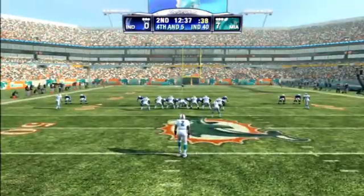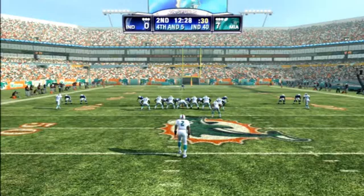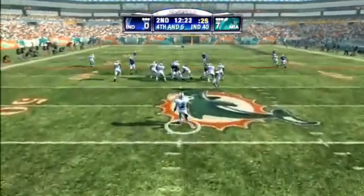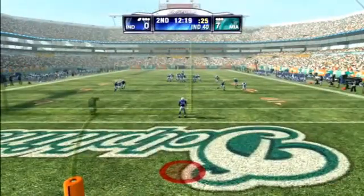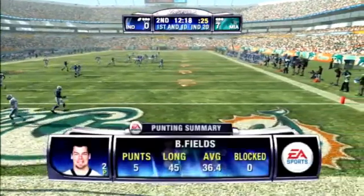You can see the confidence level of this defense. They know they can make open field tackles, and that's probably one of the great lost arts in the game. The ability to make the tackle in the open field and stop them short of the first down. Good play defensively there. Fields kicks it, and man, did he get a leg into this one. The ball will go into the end zone for a touchback.